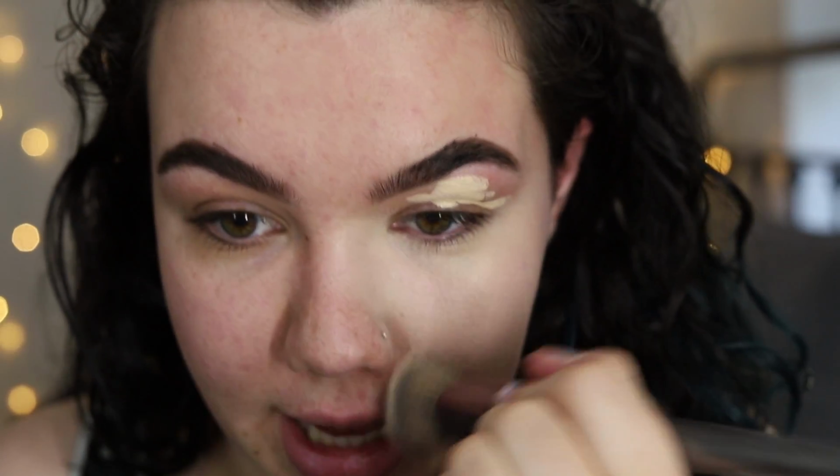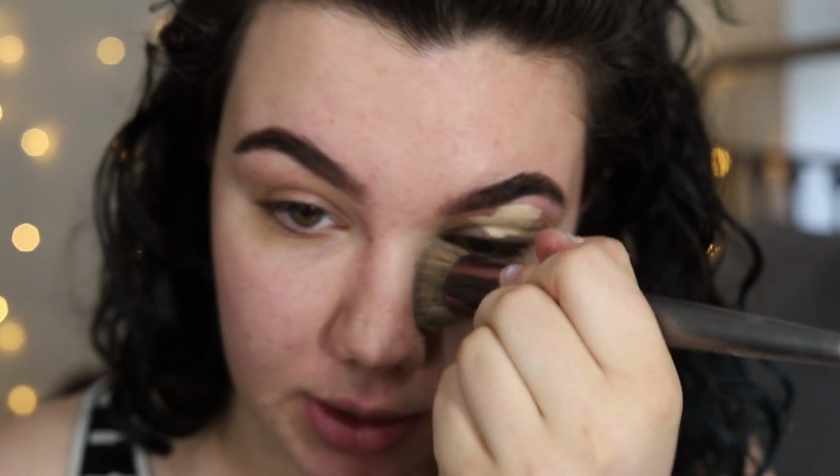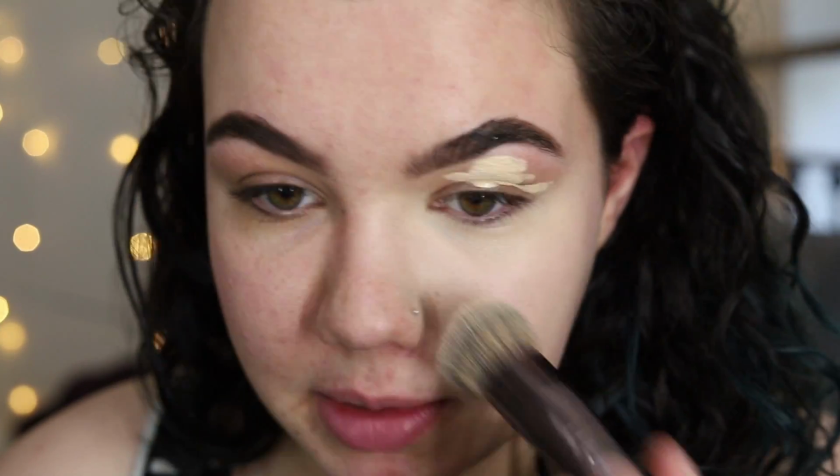I'm blending this with my BH Cosmetics Vegan 12 face brush. I probably should have done a little less. Wow. I didn't realize how much this was blending out when I was doing it with foundation. Like, this has basically covered my face.